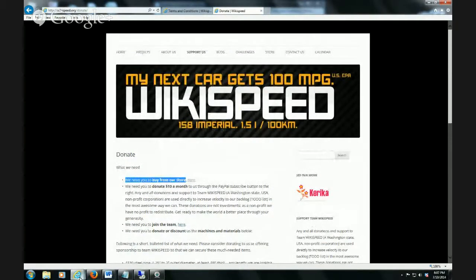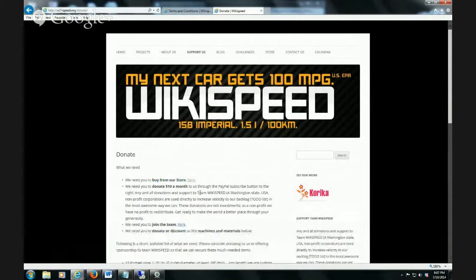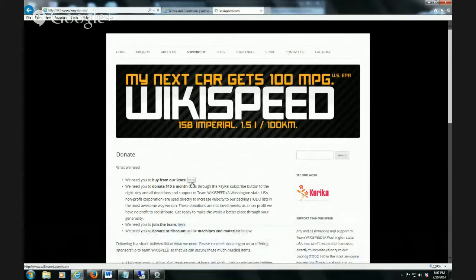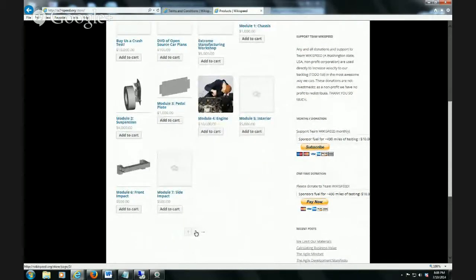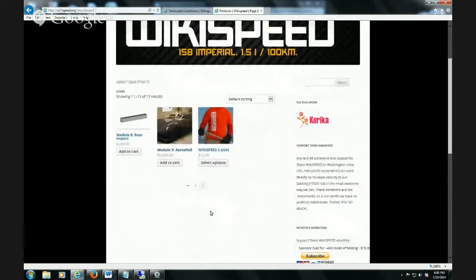Yeah, we're sold out is the language that I'd care to use, because it's true. We said we'd make 10, and we made 10. But we do still make the modules, so people can still prototype their own, because all 8 modules are still available. But the turnkey cars are sold out. Yeah. So all of the modules are still available in the store. Of course, anything that was available on the previous store site, so the crash test, the DVD of open source plans, I believe the T-shirts still available here. Yep. So everything should be available.